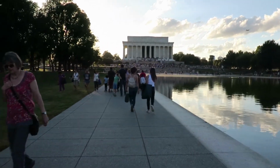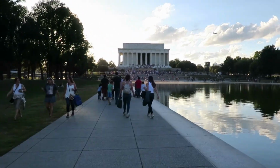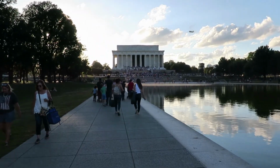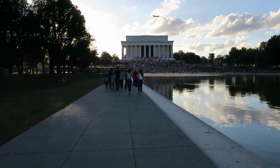Lincoln Memorial, look at all the people. Those are not ants. Those are people. I'm gonna stop so it's not shaky. Cam, look at that. Wow.